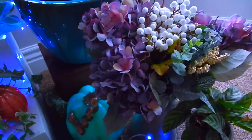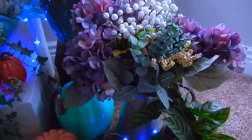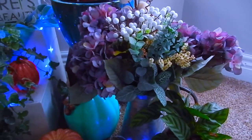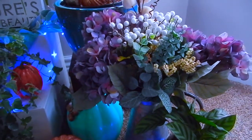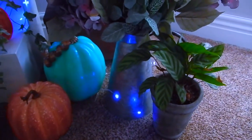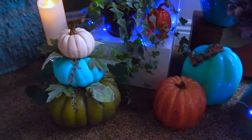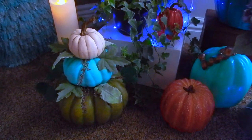And in there I placed flowers, and I wanted to go with this purplish color in my fall decor, sort of a muted purple and whites. And I bought those all at Michael's, of course, with 40% off coupons. And then here I have a little peacock plant, which is one of my favorite house plants. And then coming over this direction, I have a stacked pumpkin. And this is from Walmart, and I was really happy to find it.